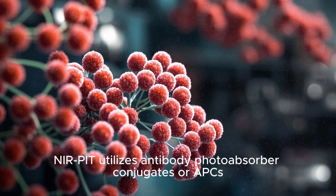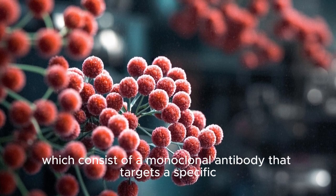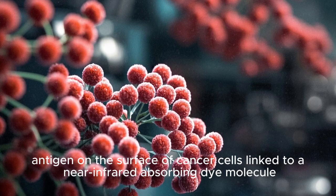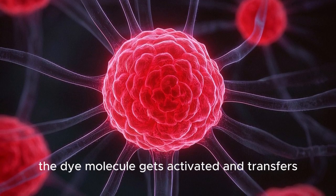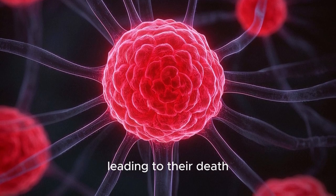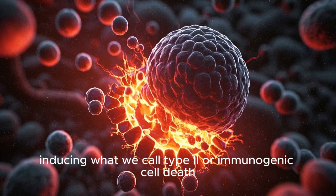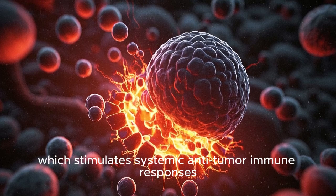NIR-PIT utilizes antibody protein conjugates, or APCs, which consist of a monoclonal antibody that targets a specific antigen on the surface of cancer cells linked to a near-infrared absorbing dye molecule. When exposed to near-infrared light, the dye molecule gets activated and transfers energy to the cancer cells, leading to their death. Importantly, this cell death is both rapid and highly efficient, inducing what we call type 2 or immunogenic cell death, which stimulates systemic anti-tumor immune responses.